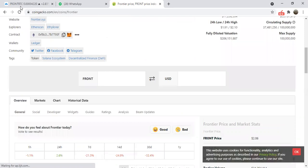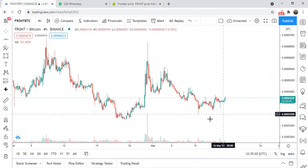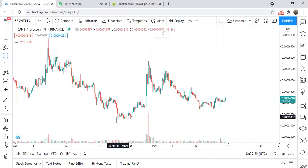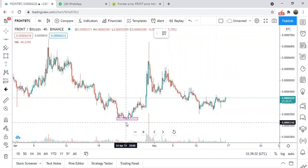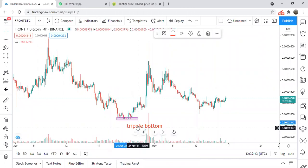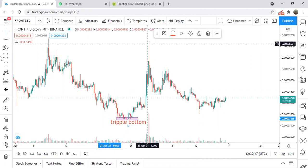So let's go back to our technical. Now, what do you notice here? Look at a pattern playing out. The same pattern wants to repeat itself. When it played out here, we had a triple bottom. The market touched a particular support area, and it refused to break it. So the triple bottom happened here. You can see what happened next. The market went up. So the same thing is happening here.